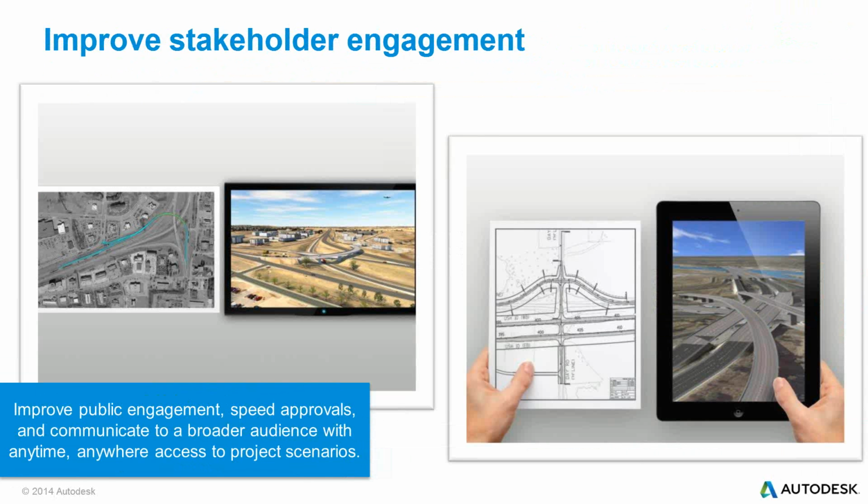Also, with improved stakeholder engagement. Everyone doesn't have the ability to look at 2D plans in a 3D visualization. So InfraWorks allows us to create project intent models in 3D, freely navigate a rich environment while viewing multiple scenarios in real time. You can also share those models and specific scenarios to broaden the range of stakeholders, specifically in a cloud environment.